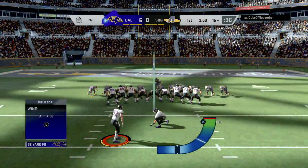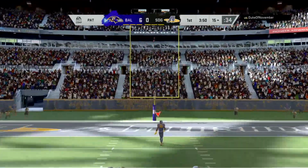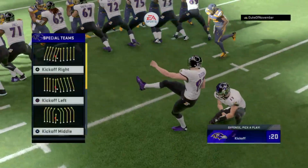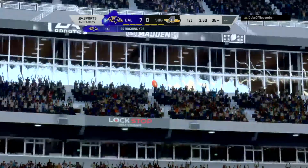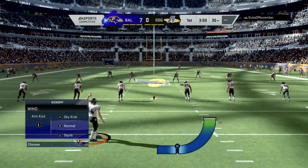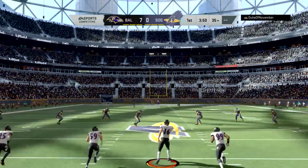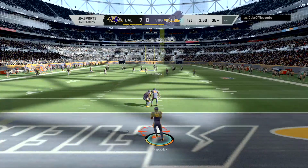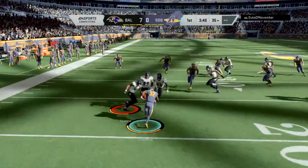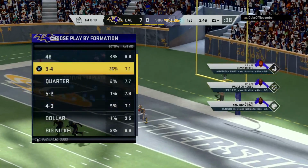Extra point forthcoming. And the Ravens lead at 7-0. Out is the kickoff unit as they run up and send this one away. That'll be taken in the end zone. And he'll bring it a few past the 20 to the 23-yard line.